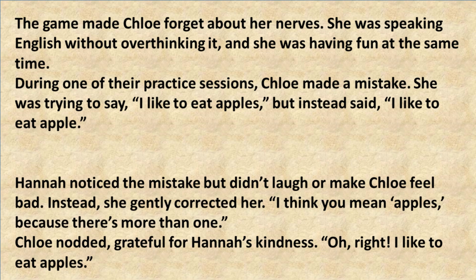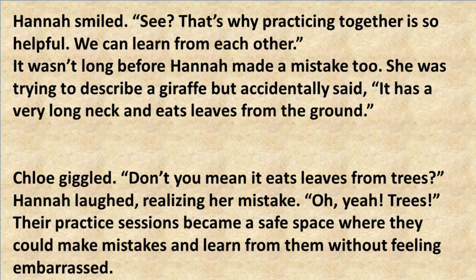Hannah noticed the mistake, but didn't laugh or make Chloe feel bad. Instead, she gently corrected her. "I think you mean apples, because there's more than one." Chloe nodded, grateful for Hannah's kindness. "All right, I like to eat apples." Hannah smiled. "See? That's why practicing together is so helpful. We can learn from each other."